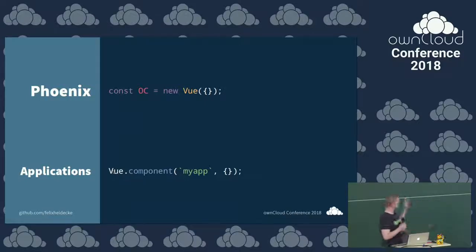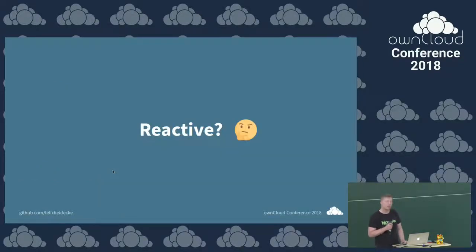Yeah, and this allows for easy communication between applications. Data sharing in the front end now is one of the big and awesome features that we're going to have in Phoenix. So yeah, reactive. Our Smiley's kind of wondering what's reactive about.